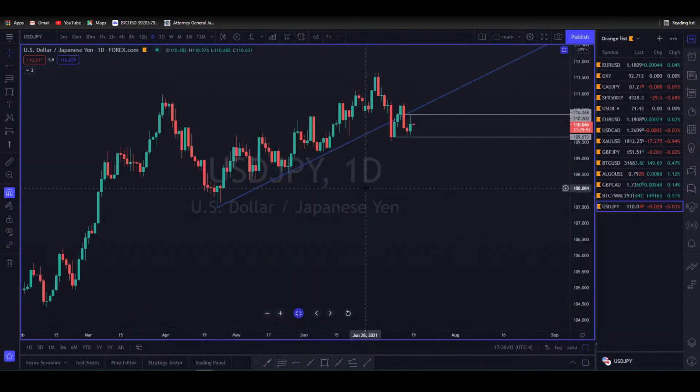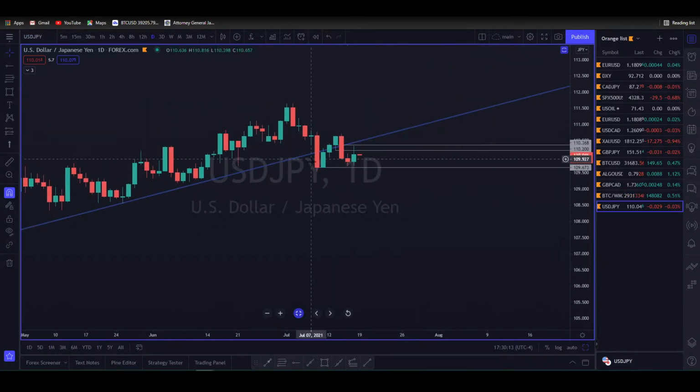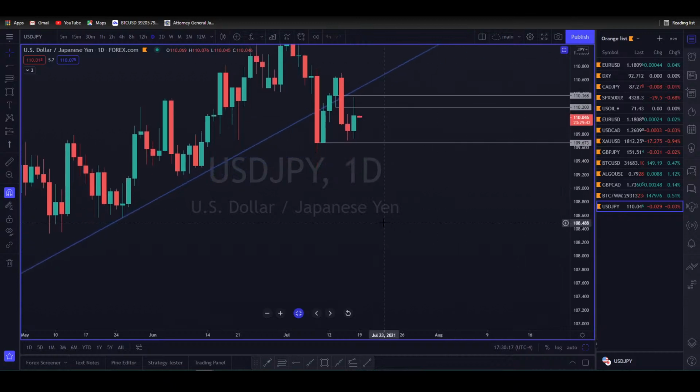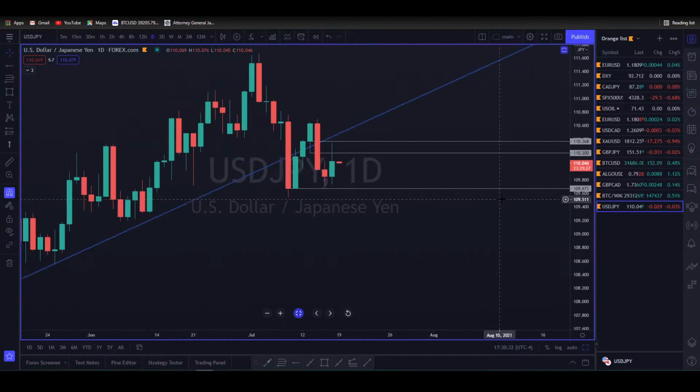USD JPY was being very bullish. This trend line played with us for a little bit, but you can see that you came down into daily support right there, and that's so far held your price. It has not been able to continue lower. And then Friday was a bullish day. Now, this is the thing: I would have been looking for an entry short on this push up, simply because you're trading below that trend line.